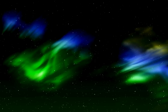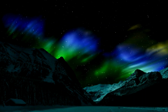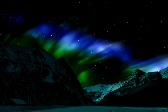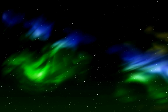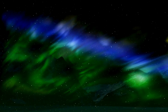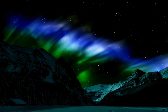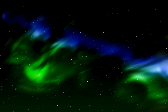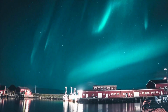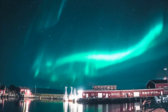The Northern Lights are a breathtaking natural phenomenon that continues to captivate and inspire people around the world. Whether you are a seasoned aurora chaser or a curious traveler, witnessing the aurora borealis is an unforgettable experience. By understanding the science behind the lights, learning about the best viewing spots, and exploring the rich folklore, you can fully appreciate the magic of this celestial display.